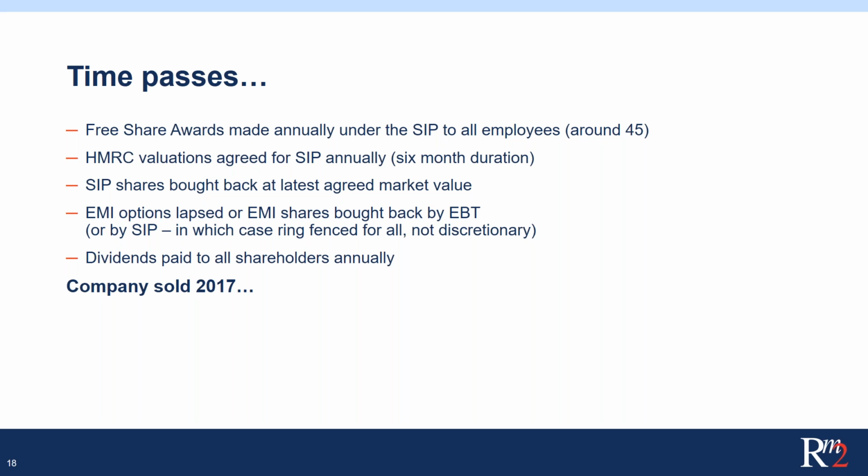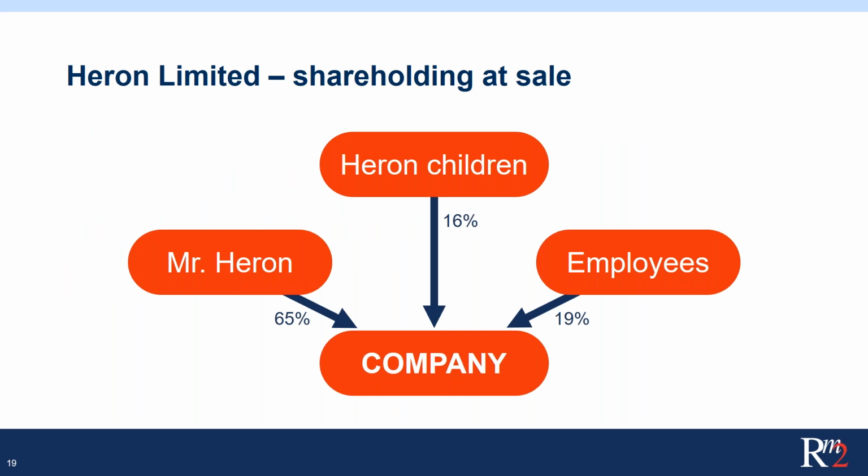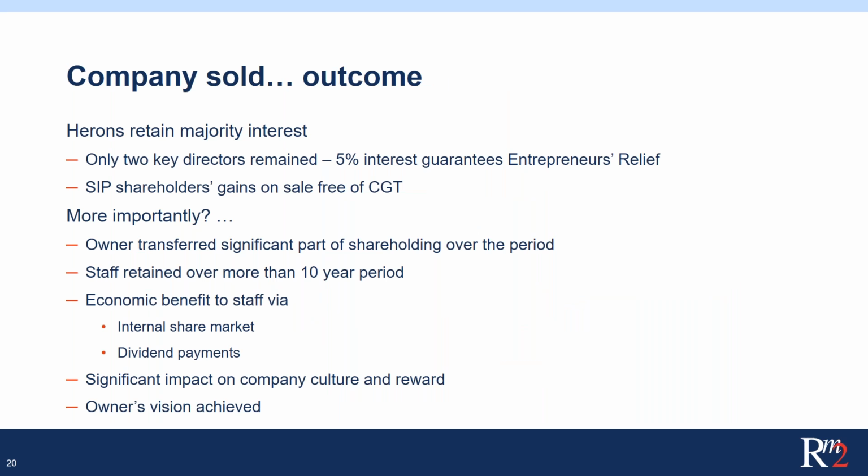And everybody got dividends, and everything was going along tickingly. And then Mr. Heron got an offer he couldn't really refuse, and the company was actually sold last year. And at the sale, Mr. Heron's interests and the interests of the Heron children had been reduced, although the children still had a significant interest, and the employees ended up with the best part of 20% in the company by way of the SIP and or the EMI. So the outcome for the Herons was that they achieved exactly what they wanted to do.